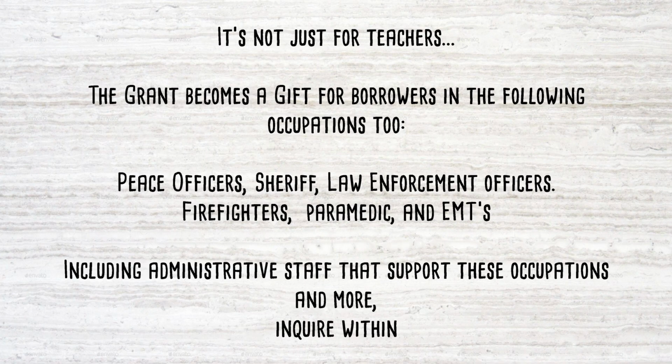For teachers and other select occupations, you get your grant forgiven on day one. So it's truly a gift. They're giving you 5% you can put towards your purchase. So you can do a 3% down with a 5% gift, and that extra 2 goes towards the closing cost, and come out with a very small, if any, down payment.